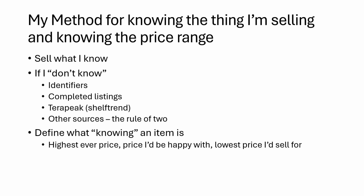Then I'll use Terapeak, and I also use another product called Shelftrends. I'm not being paid by Shelftrends, but I think they're okay. There are other providers. And then I always use other sources. So I have a rule of two where I don't just trust what something's sold for on eBay. I'll find another appropriate site to look things up so that I'll see what money it's going for somewhere else where other buyers may well be. And then I very consciously define what knowing an item is.